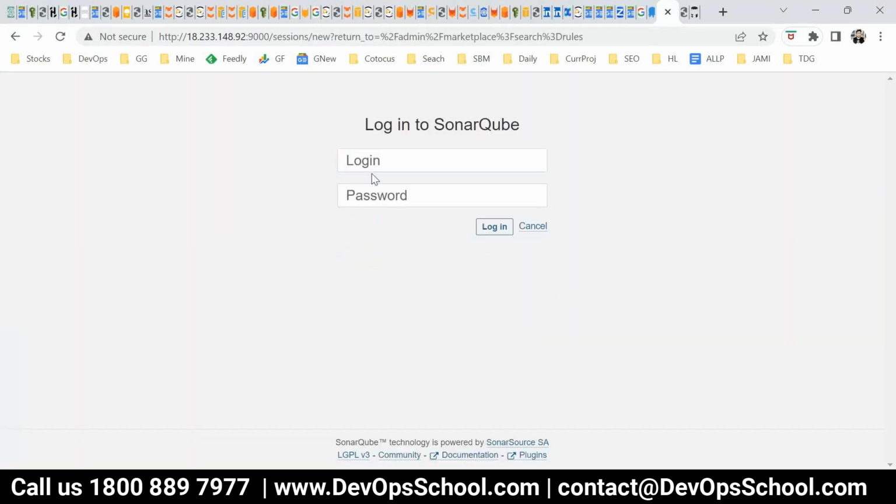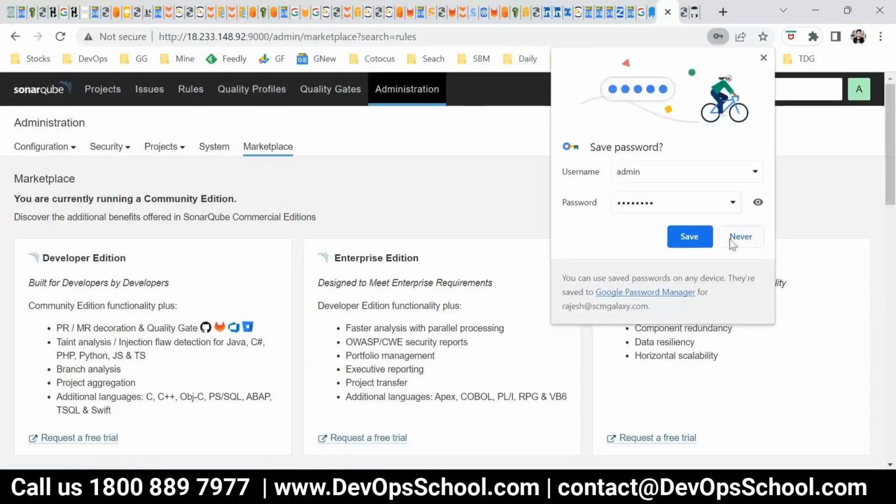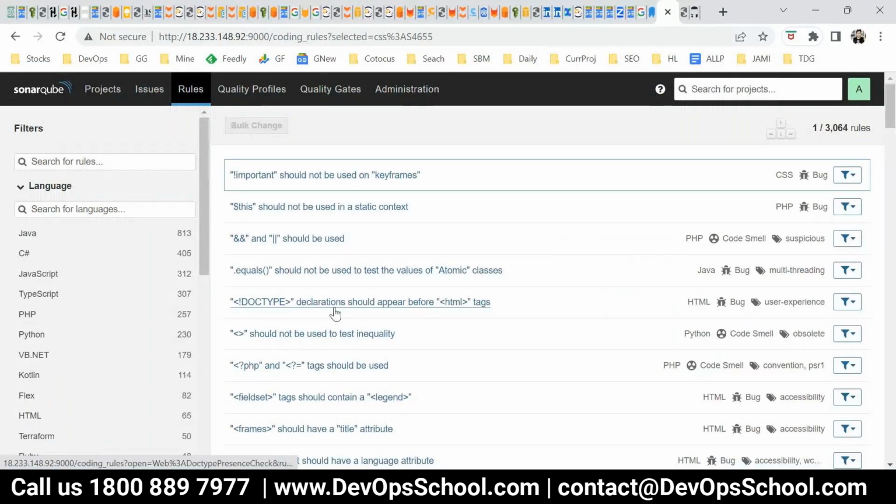Admin. The password was admin123, right? And guys, can you go to the rules now? How many rules do we have now? Tell me. Java, 813 rules. Earlier it was 6 plus, right? I don't remember the number, but it was 6 plus. And now we have 8.